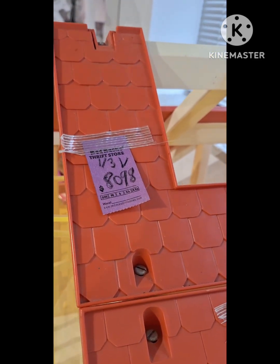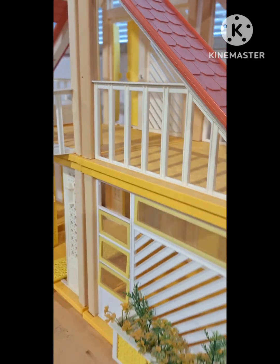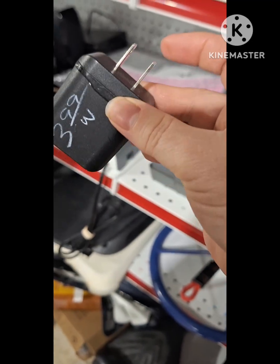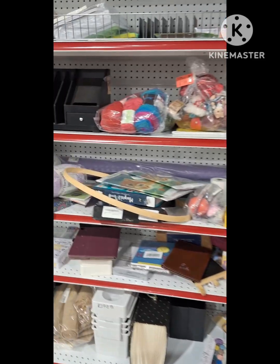I think that says 80 bucks. I'm too short. $80? What the heck? Here's another one. $4 for just $3.99. What a load of hooey. For break. 20 years. Craft stuff.